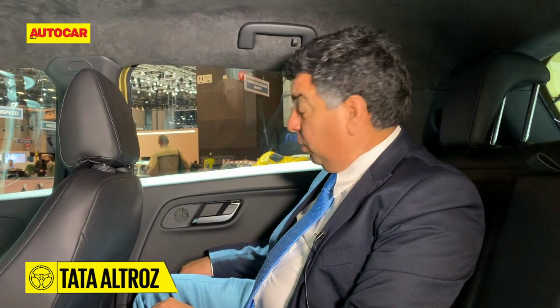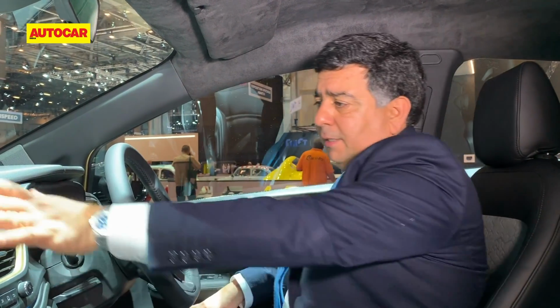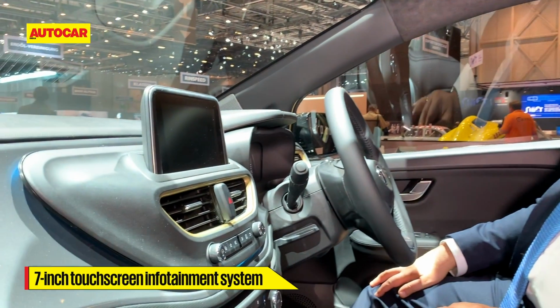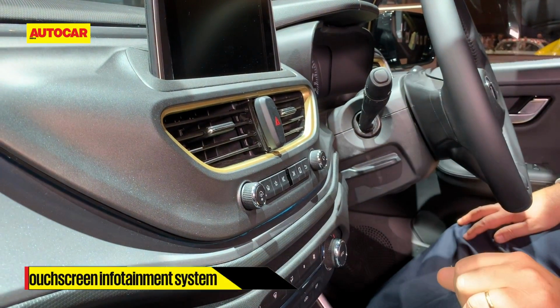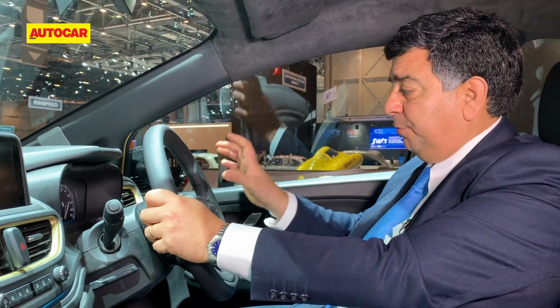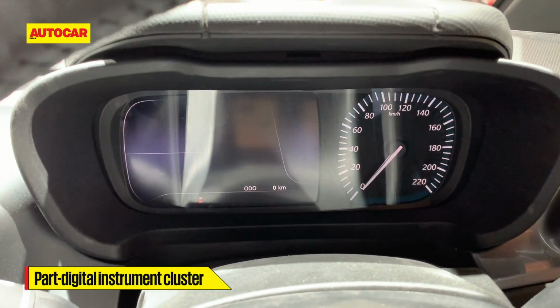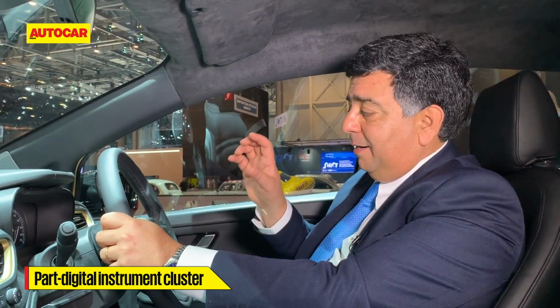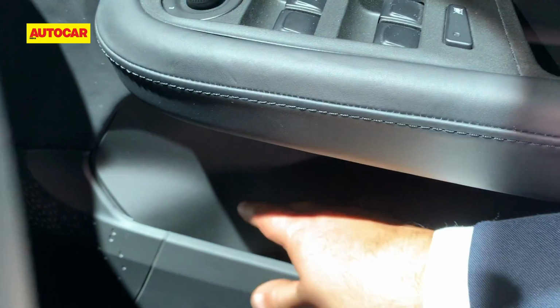Let's have a look at what the front is like now. So the interior is also completely new, but there are a lot of Tata design cues, like the floating screen over here. Buttons, again, very Tata-like, a bit small. I'd like chunkier buttons. Steering wheel feels nice and sporty. You've got the instrumentation now similar in concept to the Harrier, which is an analog speedometer and a digital tachometer and other stuff.